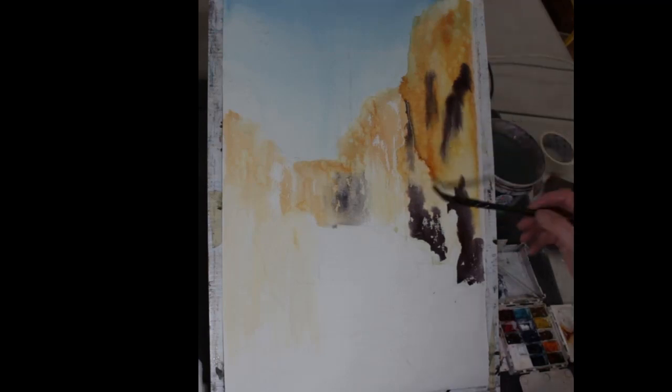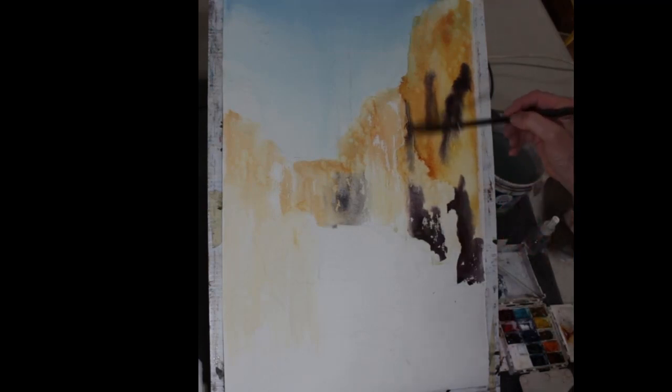The paper that I'm using here is Saunders Waterford, 300 grams, and it's a rough surface. So it's got a lovely texture all of its own, perfect for dragging your brush across that to get little skips in the paper and to get some interesting texture appearing.